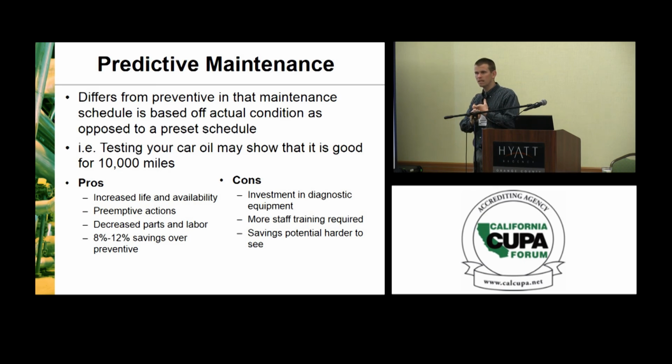Now, what does predictive maintenance require? What are the cons, you might say? There is an investment. The investment is in the diagnostic equipment. So to do ultrasonic testing, do vibration analysis, it costs money to get that equipment, to do the training. You might have to have a higher skill level of personnel that's able to do that. These are all challenges to predictive maintenance. And it might be hard to convince somebody of the savings. Vibration analysis, for those that aren't doing it now, aren't familiar, it's a difficult sale still sometimes.